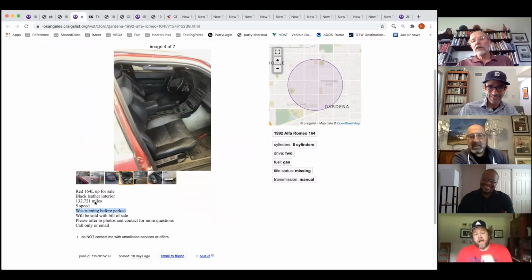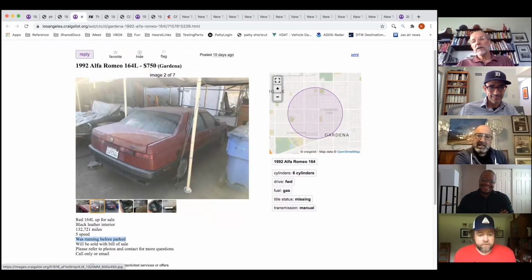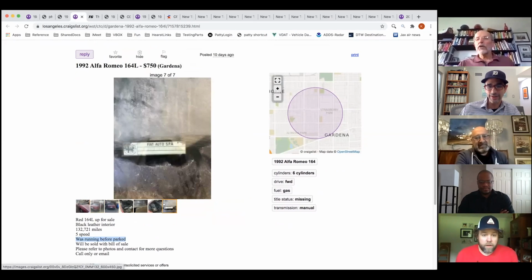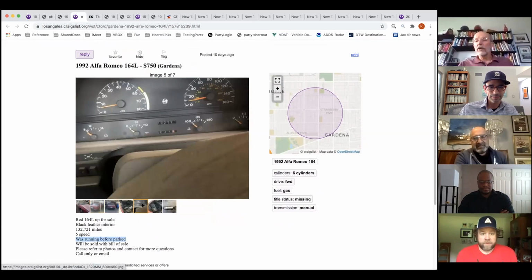So this is something I will give a shout out to former Car and Driver intern Rob Steele, who I would 100% recruit to be on this team, because I think every car he's ever owned has been an Alfa Romeo, and he's probably 30 at this point. This is the 3-liter Busso V6. Yeah, it's a sweet sounding engine. Oh yeah, really wonderful sounding engine. It's just a baby at 132,000 miles.